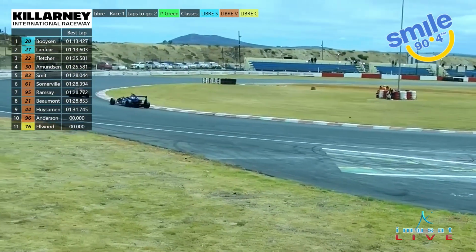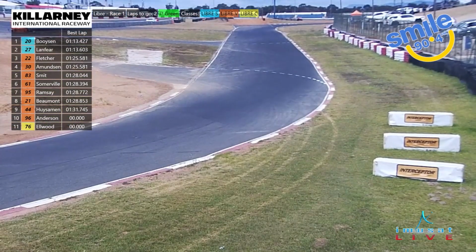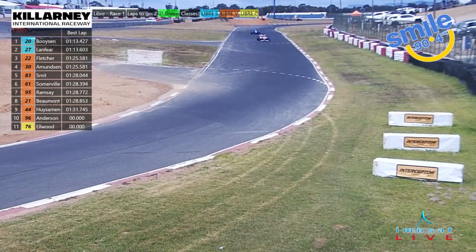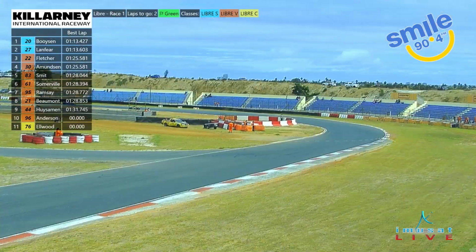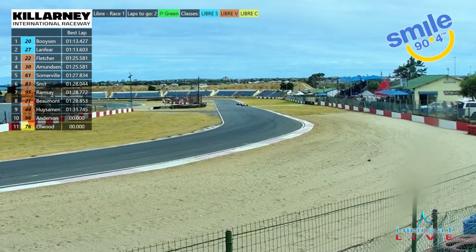He's trying to get a bit of a draft out of him now as they exit Castrol, working their way through Dam Dip down towards Interceptor Corner. Can Storm reel him in? He's got a bit to go. Coming out at turn 2, it's Kelly Fletcher and Zayna Munson. They've been in it all day, absolutely all day.